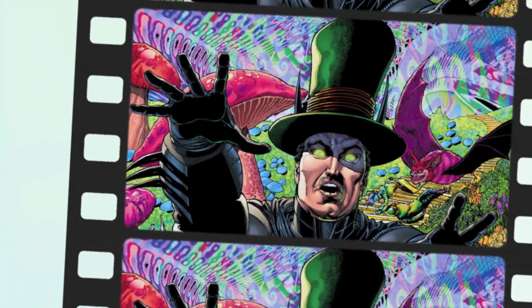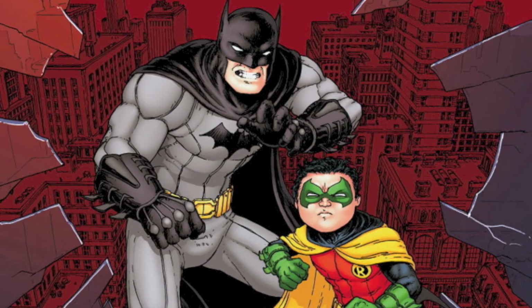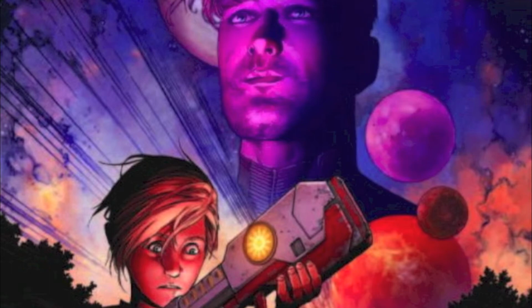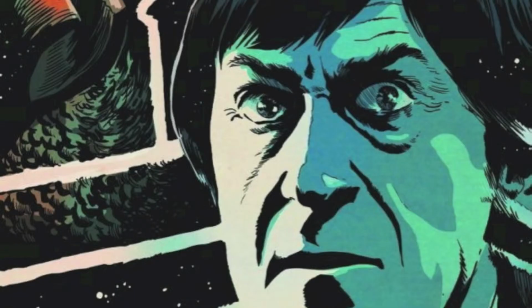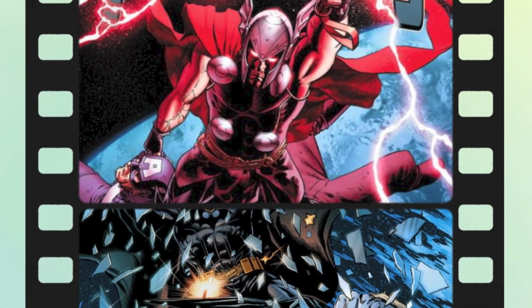In comic books this week, I read Batman the Dark Knight number 17, Batman Incorporated number 8, Teen Titans number 17, Guardians of the Galaxy number 0.1, and Doctor Who Prisoners of Time number 2. I wanted to read Uncanny Avengers number 4, but I forgot to pick it up from the comic book store.